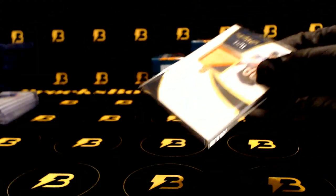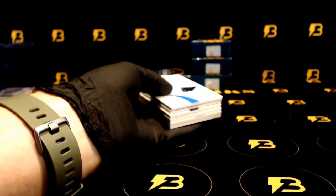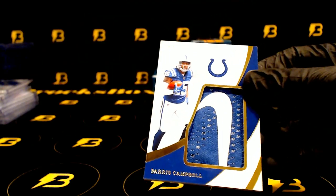All right. We got Riley Ridley, two-color patch autograph, going out to the Bears, the 99. Next up, we got Alshon Jeffery out of 99 going out to the Eagles. We got a four-window to 49, Marquise Brown going out to the Ravens. And very nice Parris Campbell, Nike swoosh out of 15.